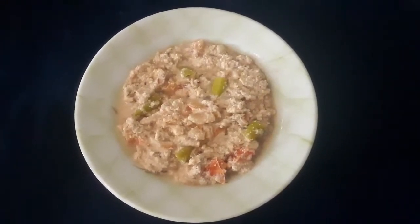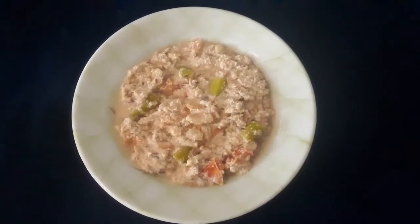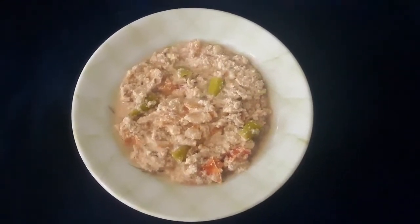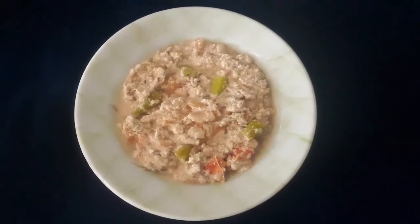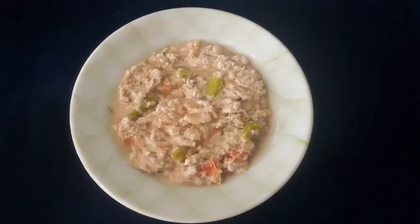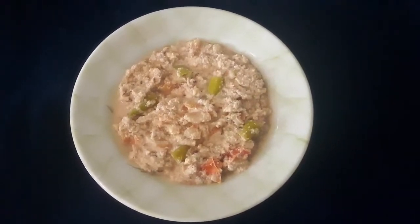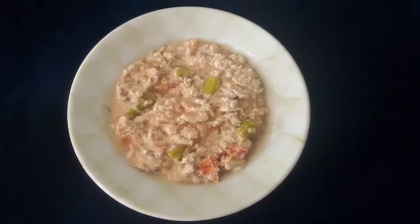Scrambled egg, cucumber, coconut stew. One of the tastiest of the daily recipes and one of the most delicious of the egg recipes and one of the easiest of the scrambled egg recipes and one of the most unique of the coconut recipes and one of the most delicious of the cucumber recipes and one of the most different of the stew recipes.